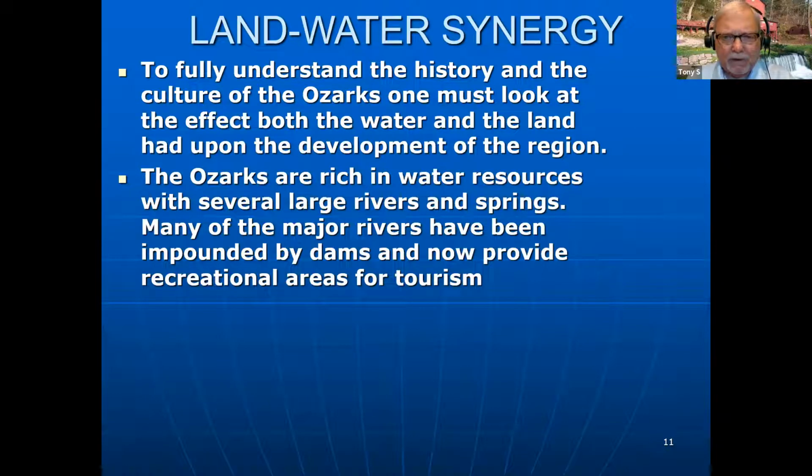We are just absolutely rich in water resources. One thing we very seldom have to worry about is drought. Now, sometimes in the summer months, July and August, when we don't have any rain for some time, sometimes it will start to get dry, and we have had droughts. But for the most part, droughts are not a real problem because we have a huge amount of surface waters. We have several lakes because they've impounded some of these rivers and made lakes. So very seldom is the lack of water a real problem in the Ozarks.